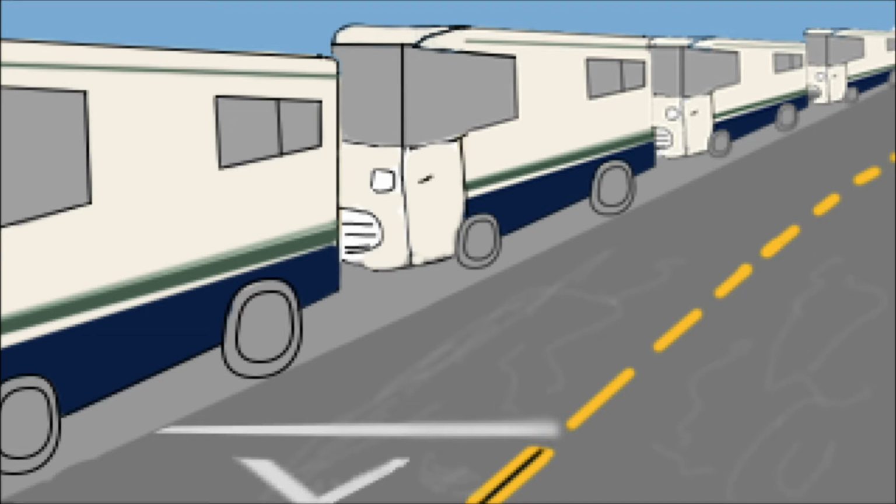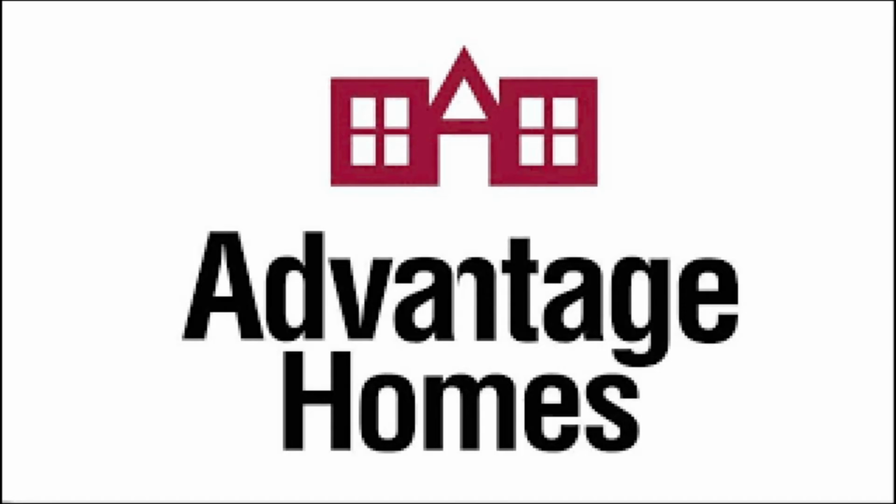comes to fruition. Todd Sue is the CEO of Advantage Homes, one of the many ADU sellers of manufactured ADUs in the Bay Area. Manufactured homes are built en masse in a factory, then furnished to the buyer's discretion and shipped to their new place. Advantage Homes is one of the largest sellers of such houses in the Bay Area.